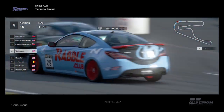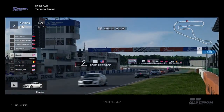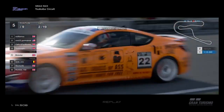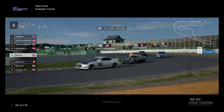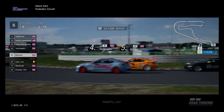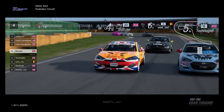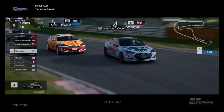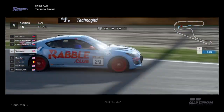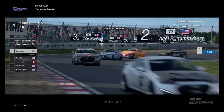As Techno then closes up to the back of Callum, Techno goes a bit wide there. Bidzster will close up, he might even look for a move into the next corner. Let's have a look. Bidzster then having a look into the first corner, goes to the inside, commits to the move. Techno tries to go right round the outside of him. Bidzster gets the power on, rear wheel drive this car, remember, but doesn't really slide too much on the drive anyway, as Techno holds the position from Bidzster for now, locks him a bit, goes up the inside curve. Bidzster will look to get a cut back.